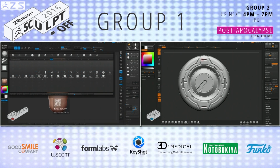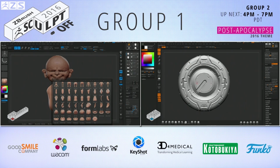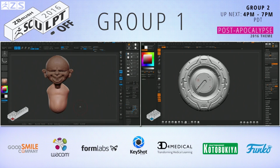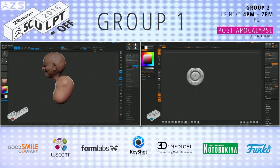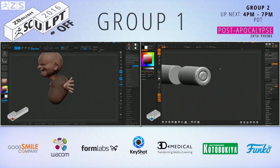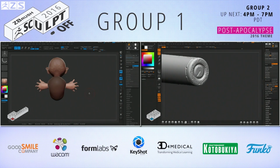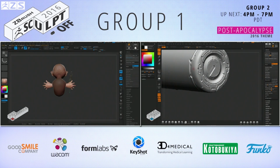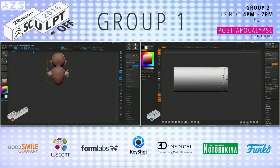So we got our 2 groups today. And a reminder, this is group 1. We have 12 contestants battling it out for the ZBrush Sculpt-Off 2016. The topic is post-apocalypse, and we have 12 hard surface and 12 organic. Group 2 will be up next at 4 p.m. Pacific time, and our current champions will be in that group, which is Furio and Eric. So it's going to be good times, the next group as well.